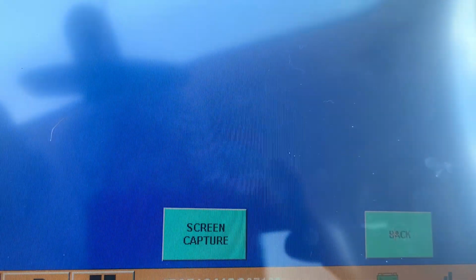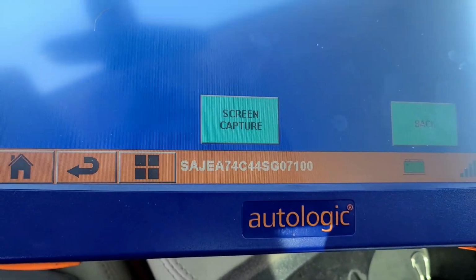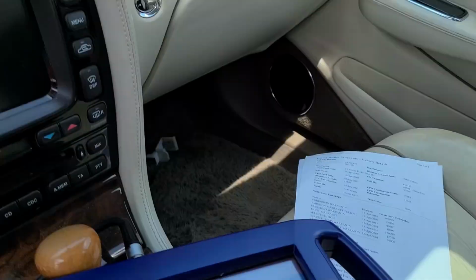The correct VIN for the vehicle is here at the bottom of the screen. The original VIN on that other module was something else. I don't remember what it was, but it's not there now. This is the correct VIN for the vehicle. 07110, which I don't know if I can get the door jamb for you to see, but 07100. So the VIN block's changed.